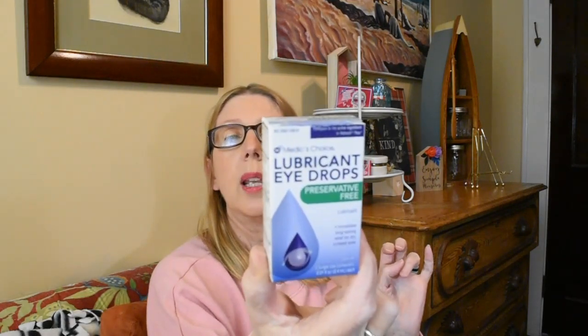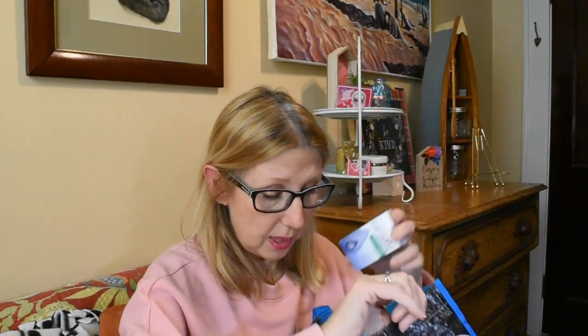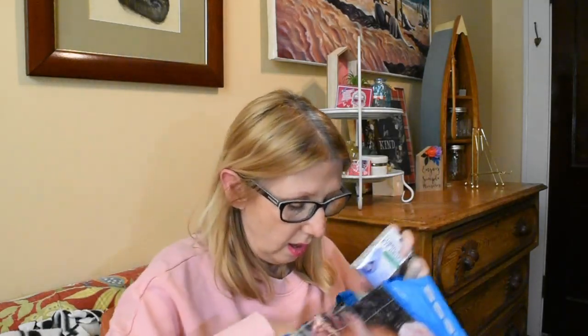Now this is not something I can find anymore in this same packaging, but it's the lubricant eye drops. They are not the redness reliever ones. We use these for our little Shih Tzu Mika because she suffers from dry eye, so those are for her.